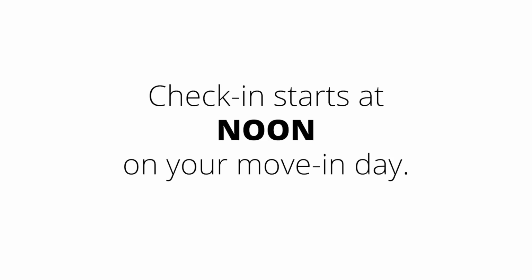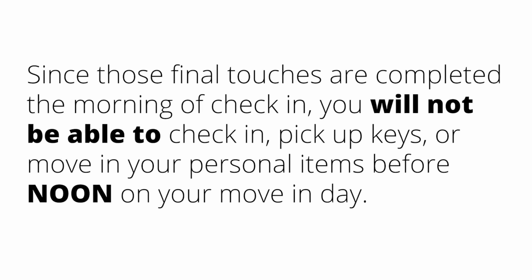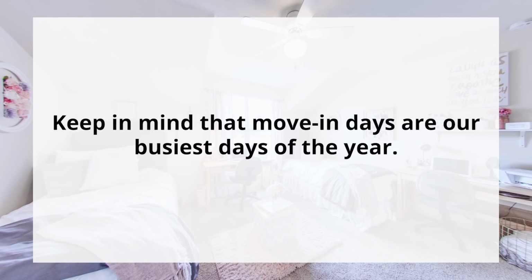On the day of your scheduled move-in, final touches are being put on the property by our maintenance and grounds team so that it looks great for your move-in. Since those final touches are completed the morning of check-in, you will not be able to check in, pick up keys, or move in your personal items before noon on your move-in day. Keep in mind that move-in days are our busiest days of the year.